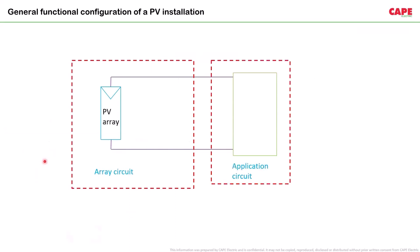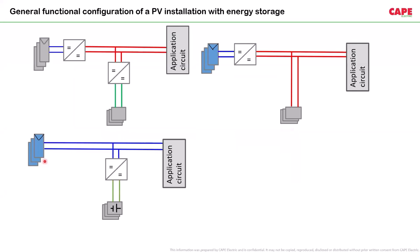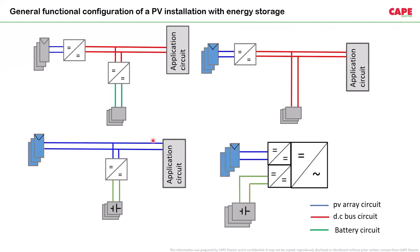Just as an introduction, for participants who are not familiar with solar PV, some of the terms used are: array circuit, PV array, photovoltaic array circuit, application circuit. Sometimes solar PV is also used with batteries, often without batteries. There are different combinations. The names you can see here are PV array circuit, DC bus circuit, battery circuit. These are some of the technical terms explained in the standard. When we go deeper into the subject, it is important to understand and keep these wordings in mind.